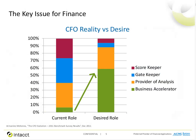So many of the CFOs and the controllers that we work with tell us that in their current role, they're really bogged down with manual tasks, rekeying information, and manipulating data in Excel. But where they'd really like to be, and you may feel this way yourself, is really being a business accelerator, shifting that role from data entry to data verification. So being able to do more analysis and become, again, more of that business accelerator, so helping find new ways to optimize that business. We'll show you how today through better efficiencies with automation in your processes, you can really allow technology to be that scorekeeping and gatekeeping role so you can truly shift your role from tactical to strategic.